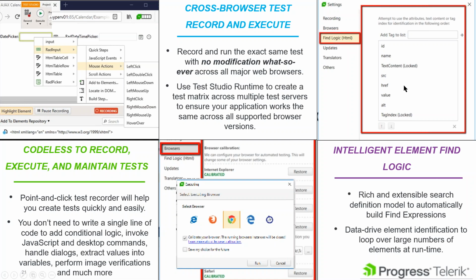And it allows you to adjust. So as new technologies come out, for instance, as React and Angular came out, we didn't have to do anything to rebuild Test Studio's framework. It's already built in a way where you can just add in the attributes and the tags that work with the new technology and continue with your project.